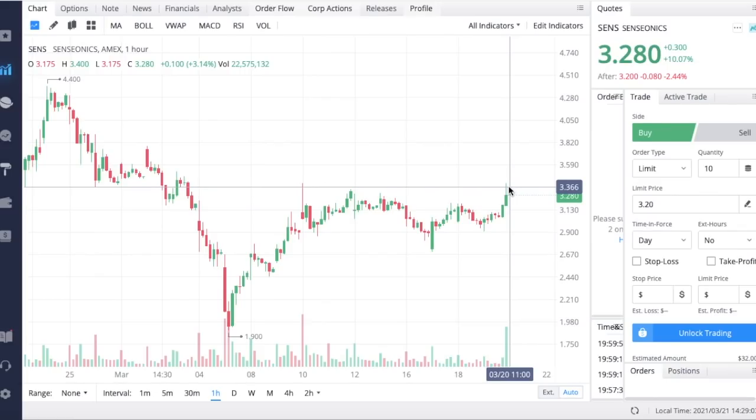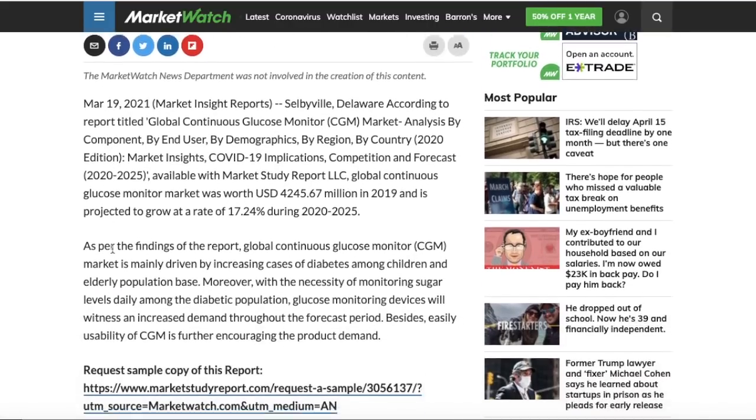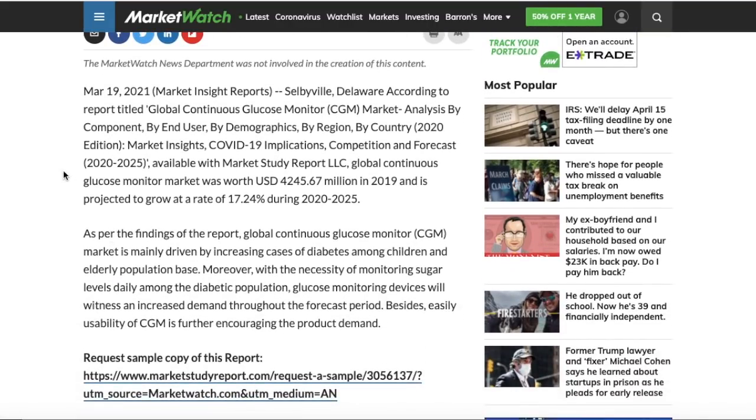But we also saw some pretty good pieces of news in a research report about the continuous glucose monitoring market and where this market is supposed to be headed in the future. So coming over here, we can see that the global continuous glucose monitoring market was worth about $4.245 billion in 2019 and is projected to grow at a rate of 17.24% during 2020 through 2025. So this is a good sign. This is a pretty good and solid growth rate for a company like this and the market.